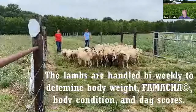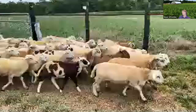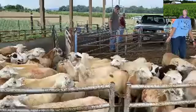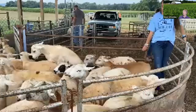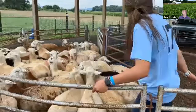We work them every 2 weeks. In the beginning, we checked once a week a couple of times. We had a few concerns, but normally it's just every 2 weeks we weigh them. This is our handling system. It works really well. You've got a gathering pen, and then they're crowded, and they go into this. And they get really used to it, and they're really easy to work.